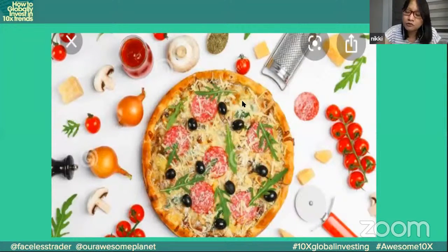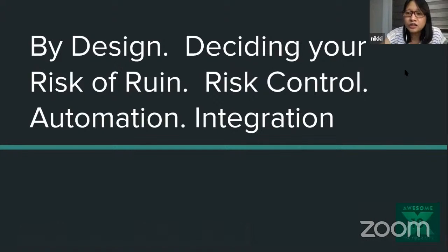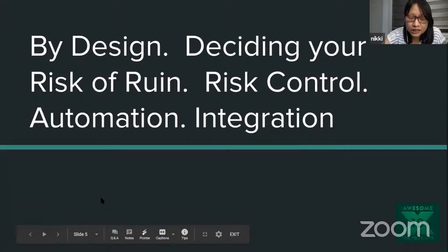I don't mind if you are just building your cash, you're building your skills for your job, for your business. Eventually, you really want to build all these assets of expertise, but I would honestly say that you cannot own an asset immediately. It does take time. So that's something that you have to understand with your pizza pie allocation. But here in Awesome 10X, we do believe that in order for your long term wealth to be created, you have to build it by design.